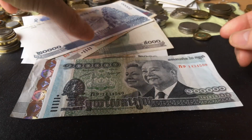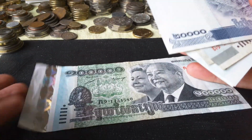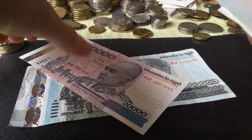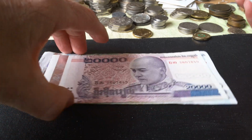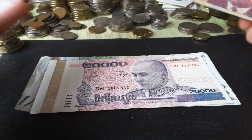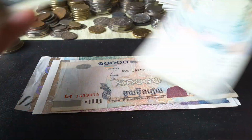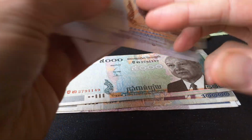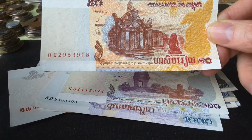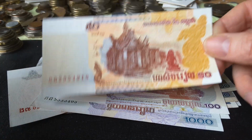Anyway, what would you be paying for these banknotes? Well, I would say you'd probably be paying for an uncirculated one, probably double face value. So probably about $60 for a 100,000 reals. For a 20,000, which is about $6.60, probably about $15 to $20. So it's a bit over double. For these ones, you're probably paying $5 to $6. And the lower denominations, like your 50, you probably get it for like $1 or so. So you're not paying double face value for all the banknotes.